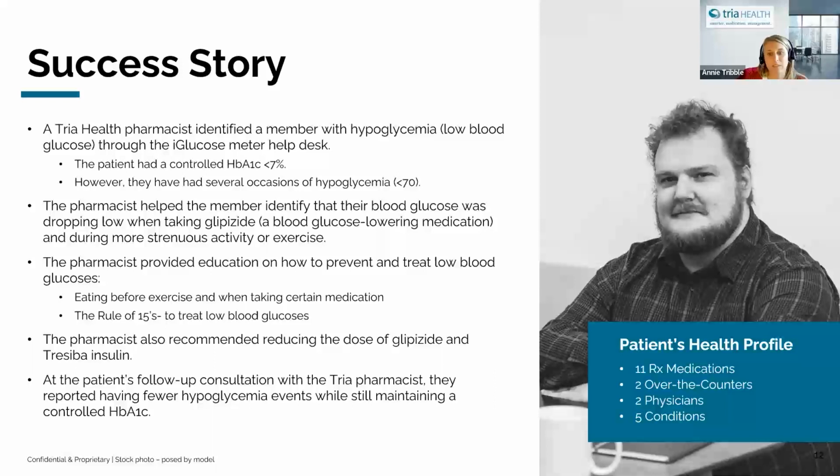The patient and the pharmacist helped identify when the patient's low blood sugars were occurring, which happened to be when they were taking their glipizide medication and when they were doing more strenuous activities and exercising. The pharmacist was able to provide the patient education on how to prevent these low blood sugars from happening and how to treat them through eating something before they were exercising and eating when they take their glipizide medication. And they also taught them about the rule of 15s, which is how we educate on treating our low blood glucose numbers.